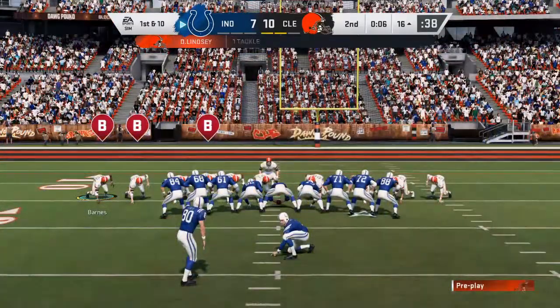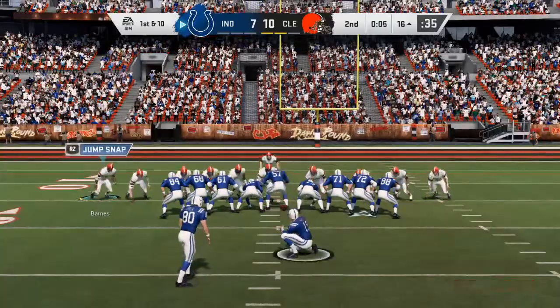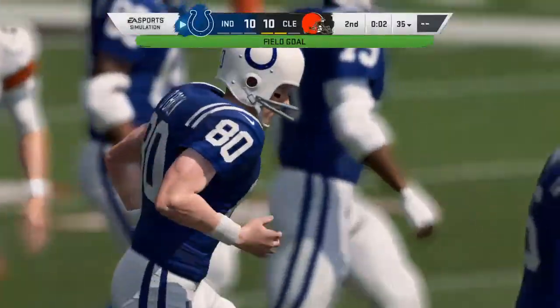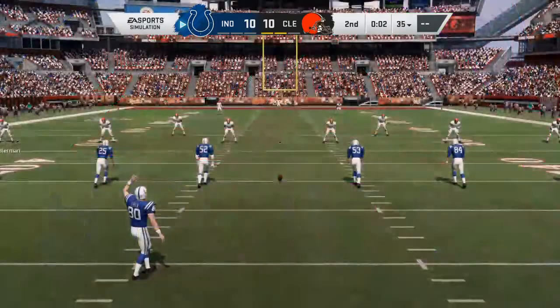And now the Colts call on their field goal unit here. A 33-yarder from the left hash. And his kick here is good. And that will tie things up as we head toward halftime. So a late 3 there, and that'll help as they head into the break.